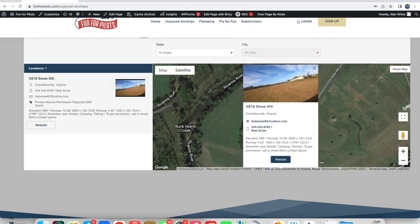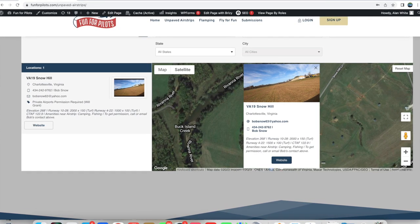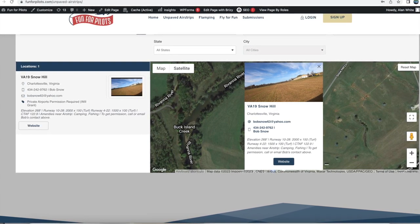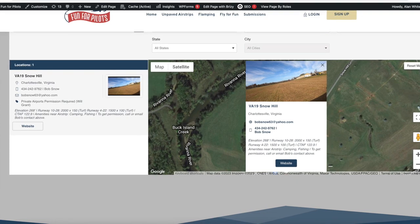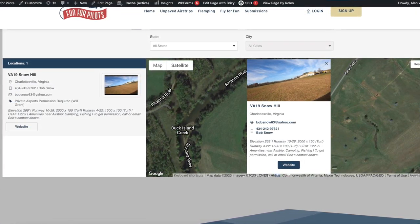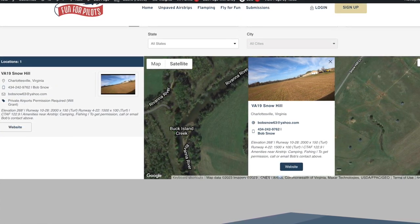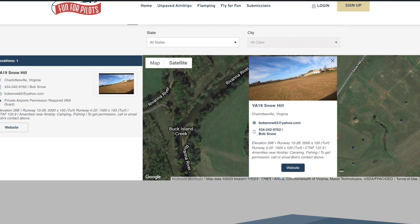So you can scroll in on that. You can click on it, and it gives you a picture, gives you information, including the length of the runway. In this case, it's yellow, so it means you need to call in first. It gives you the phone number, an email, however they will accept it. And you can just give them a call. In this case, Bob will be glad for you to come in. And that's all there is.